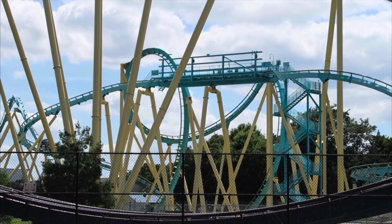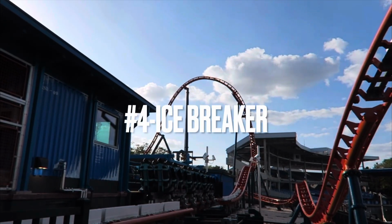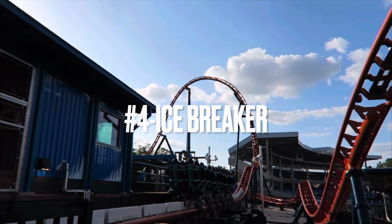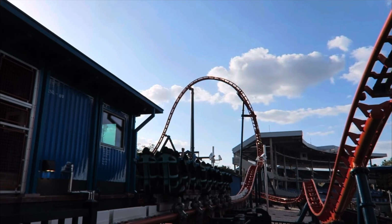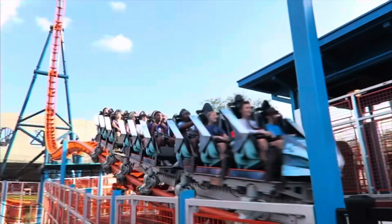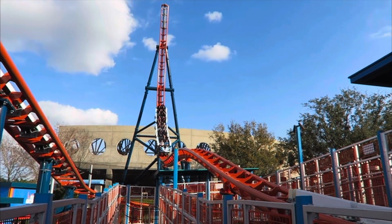Now at the number 4 spot, we have Icebreaker, which is a Premier Rides family coaster, a quad launch coaster. However, it is a swing launch. Very cool coaster. I have a review of most of the coasters on this list, by the way, if you want to go check those out after this. But yeah, I do enjoy Icebreaker.